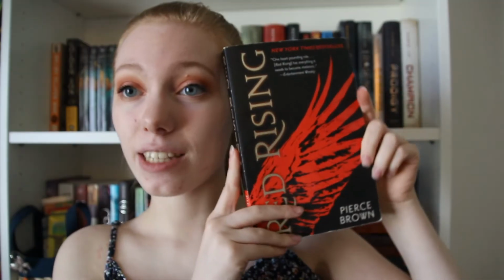So my next step is foundation. Pick your favorite first book in a series, and for this one I chose Red Rising by Pierce Brown because I just think this is such a fabulous first book in a series to really set up a world and really get you interested in it, and I need to get on to Golden Son and Morning Star, I think is the third one. I need to finish this trilogy.